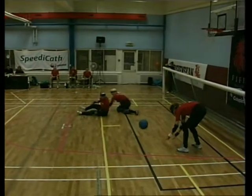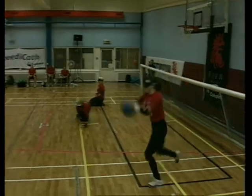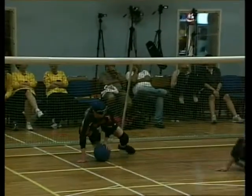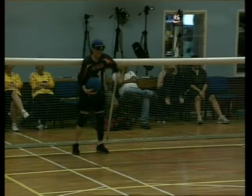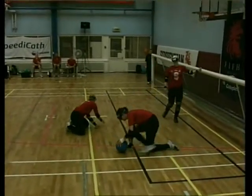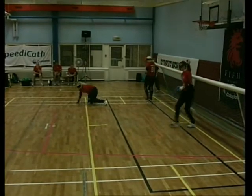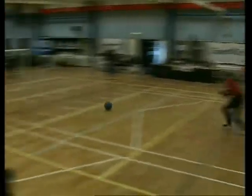The last time these two sides met was yesterday in the pool play, where Denmark beat the USA by 1-0. Yesterday also, Russia defeated the USA by 1-0. And the USA crowd are baying for a goal.